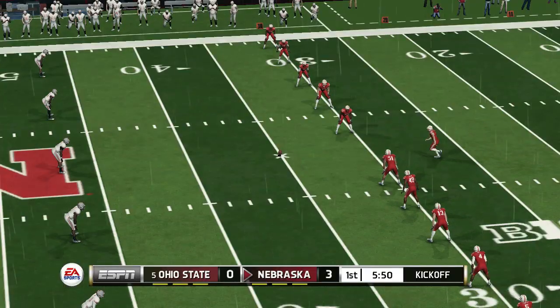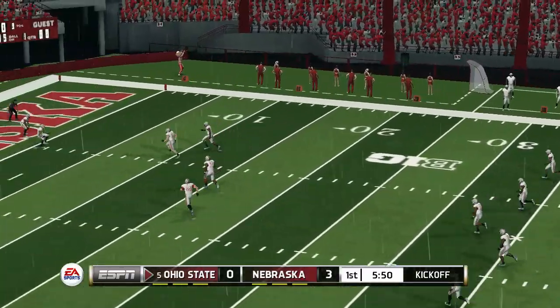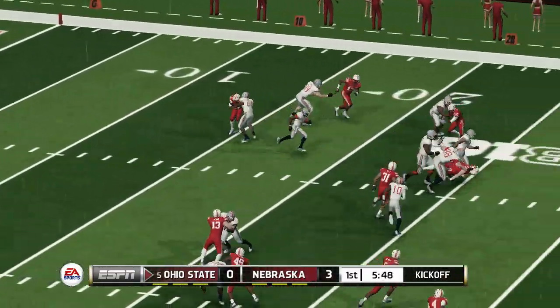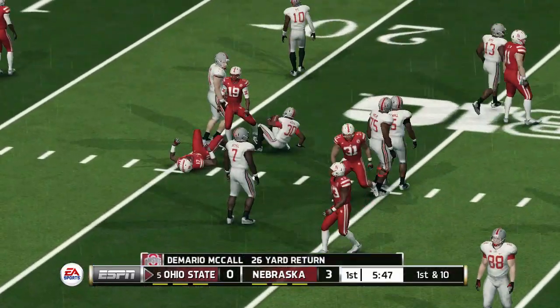They line up to kick this one away. Sends it sailing downfield. He's to the 20, and he's tackled at the 23-yard line.